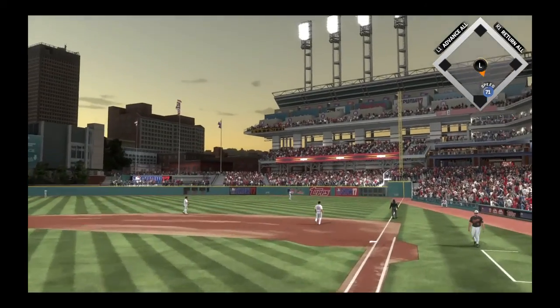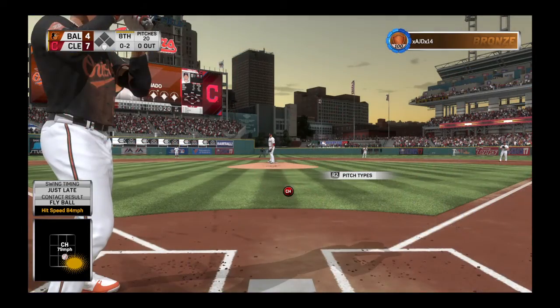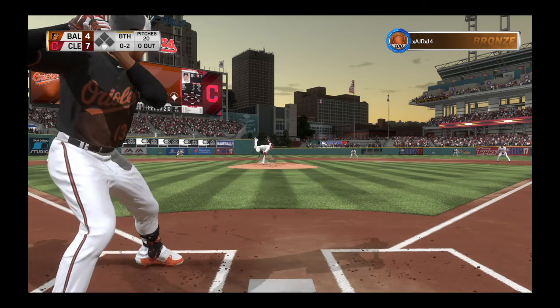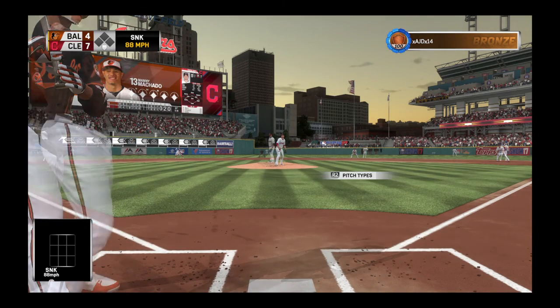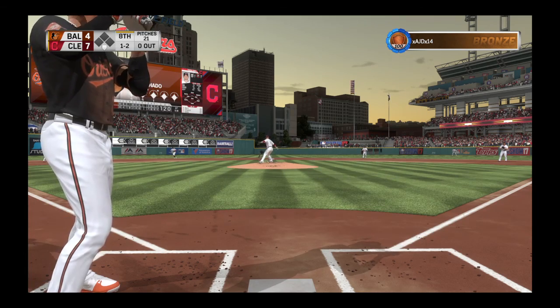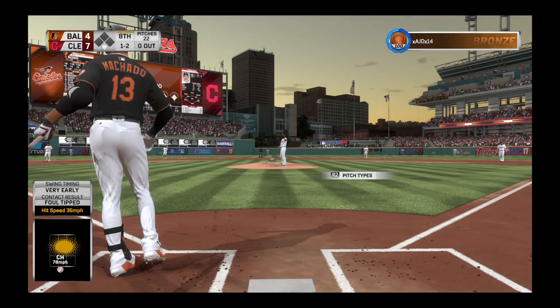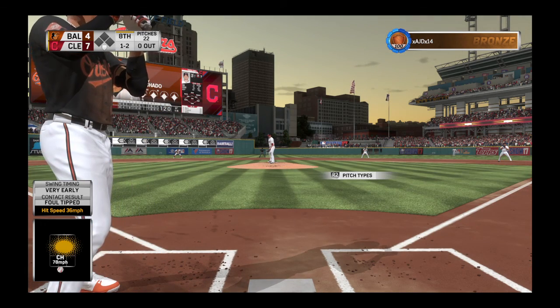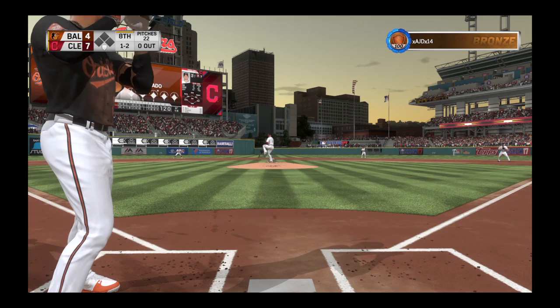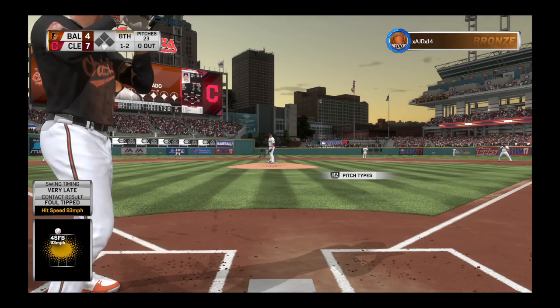And this ball's heading for the seats down the right side as the count will move to 0-2 now. 0-2, here it comes. And they'll try and tempt him with one in the dirt, but he'll hold back here. It's 1-2. Now here's the pitch. In front of the changeup there as this is chopped foul at home plate. Again, he sends it out of play. No outs, nobody on.